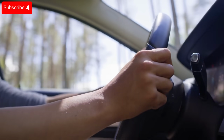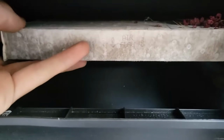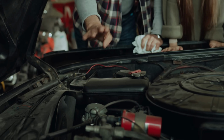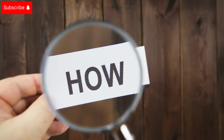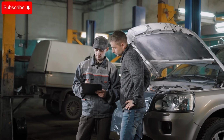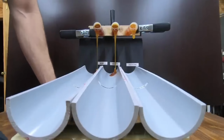You drive off none the wiser, but that cheap part is not going to last. It could fail faster than you expect, leaving you right back where you started, or worse. So, how do you avoid this scam? It's easier than you think. When they bring up the part, ask to see it. Check the box, the brand, and the part number. Don't just take their word for it.